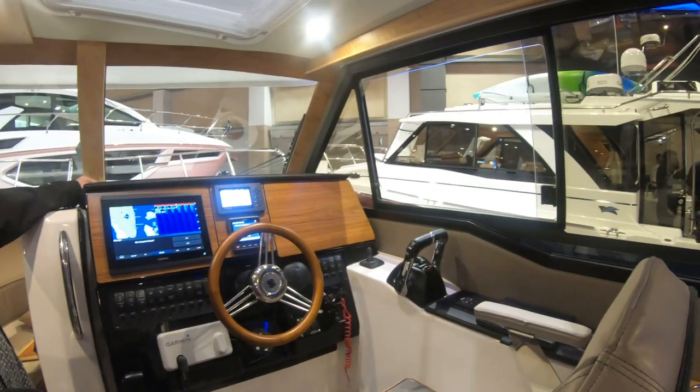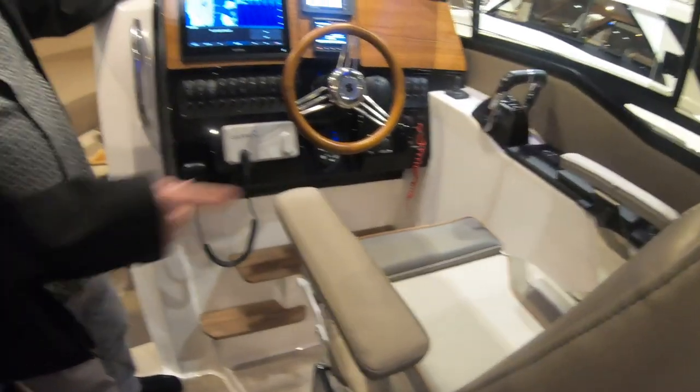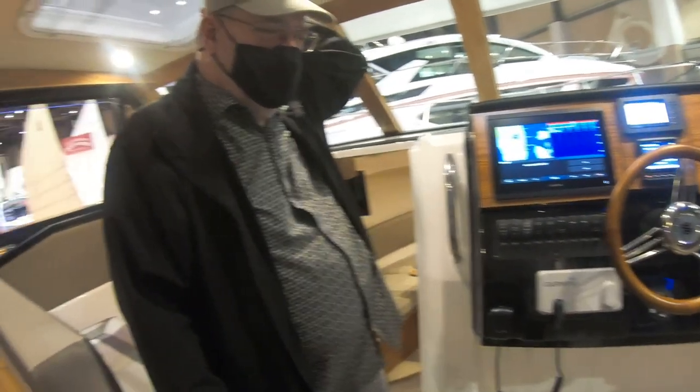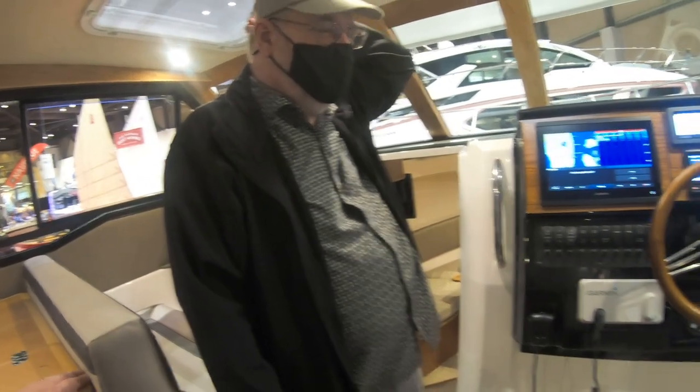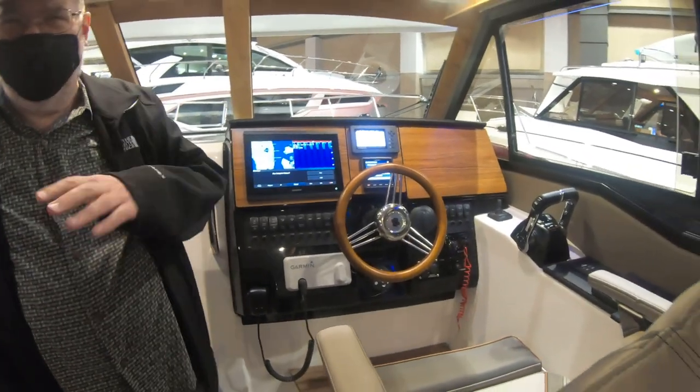Yours has the double helm seat. I'm the flip, so I have a double wide helm seat. I hate to tell you this, but I prefer to have a single helm seat. I prefer the double. My dog sits next to me when we drive. Yeah, I don't have a dog. And getting my cat in here and actually stay on the boat, yeah, not likely.